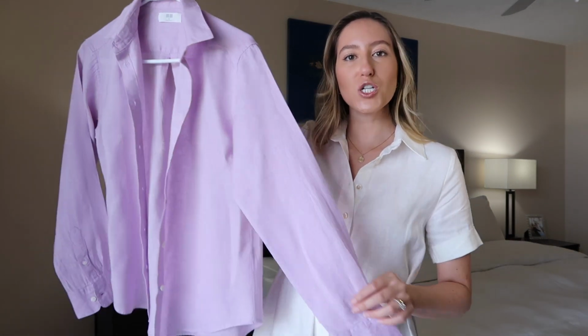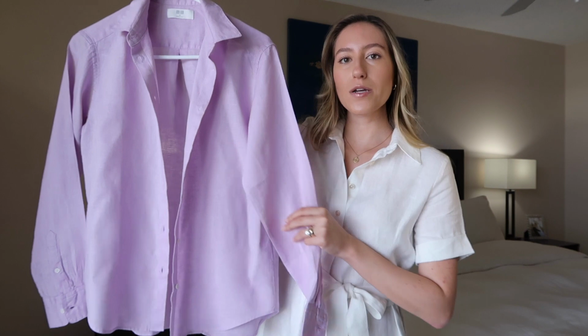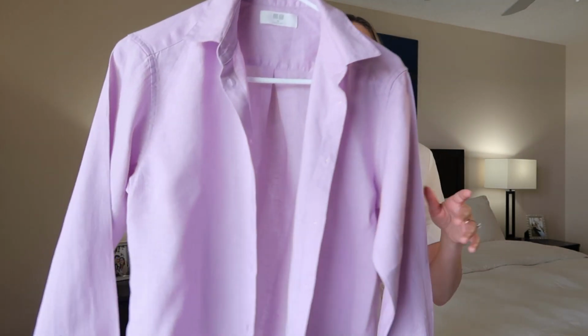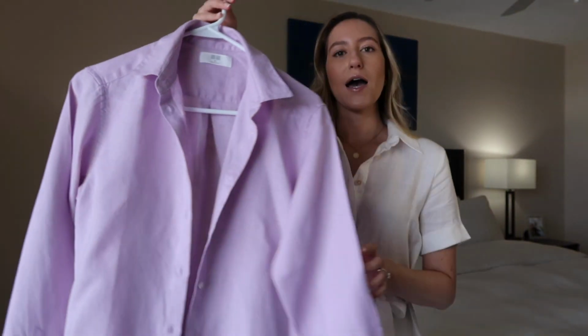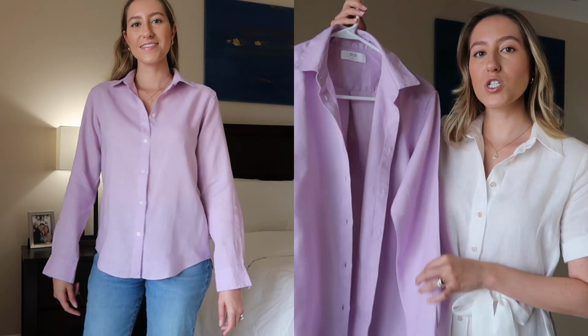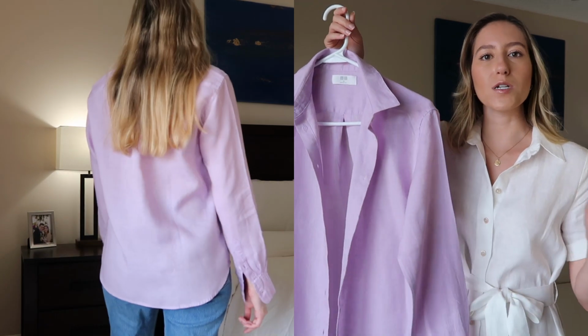So I went ahead and picked up an item that I have had multiple times in the past, and they've changed the way that the fit is for this particular shirt, and that is the 100% linen long sleeve button down shirt. I got it in this beautiful lavender color. I also picked it up in white. They retail for $40, which I think is very reasonable compared to other brands.